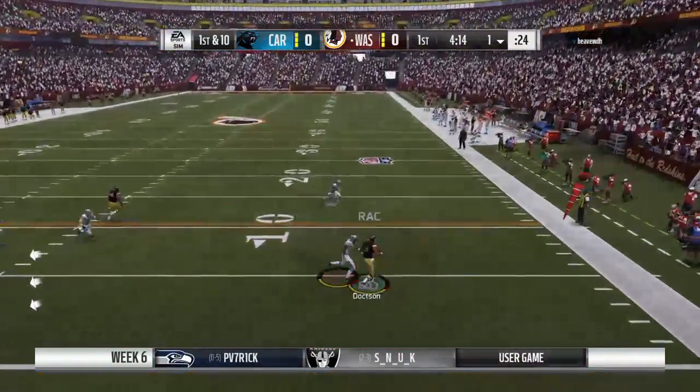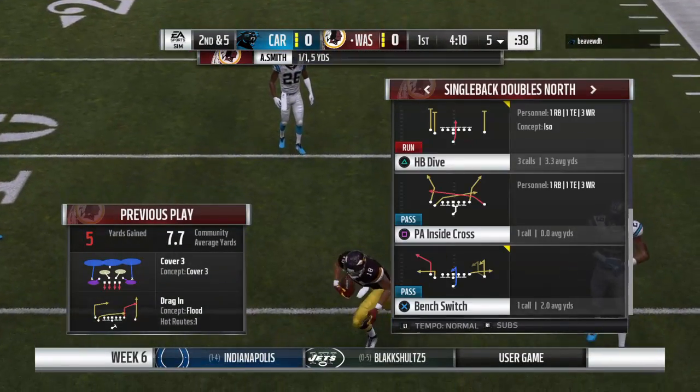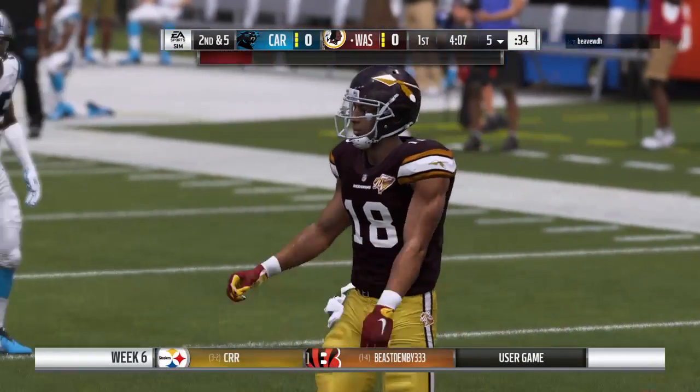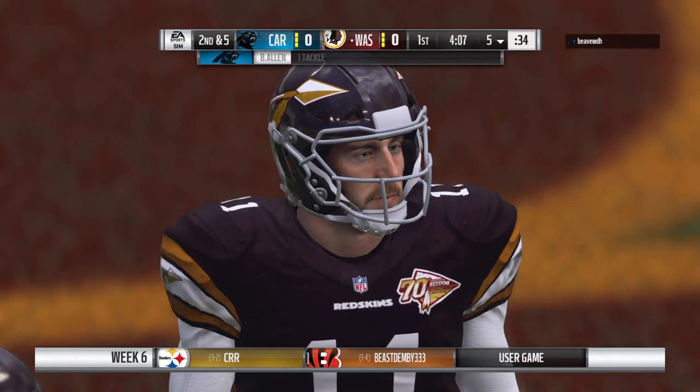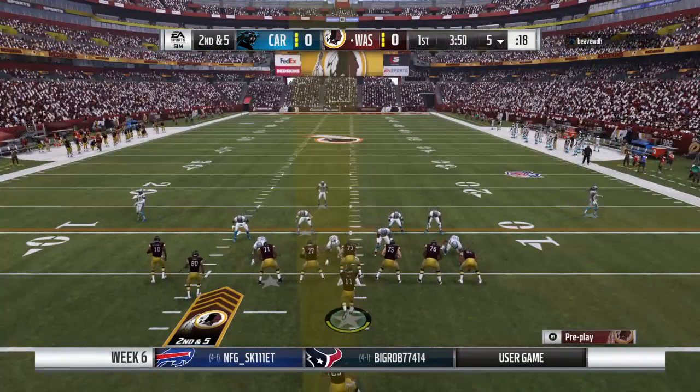From the end zone, Smith completes it right side to Dodson. And able to get a little more breathing room out to the 5-yard line. 5 yards on the catch there, brings up second down. 2nd and 5 after the 5-yard completion on first down.